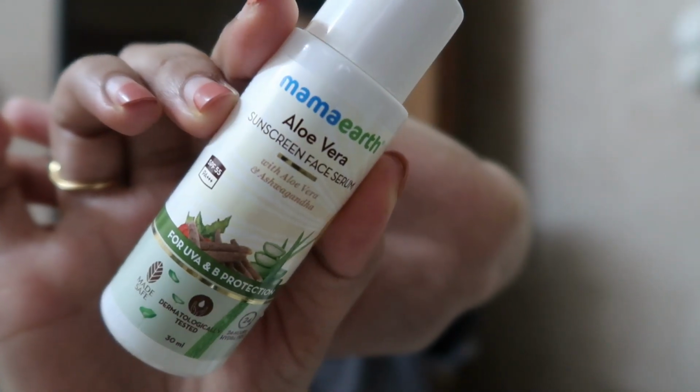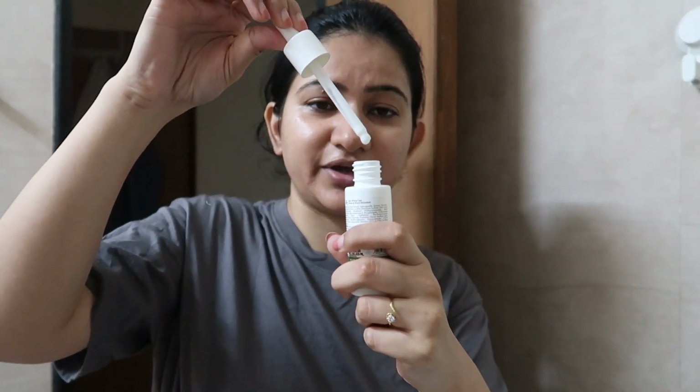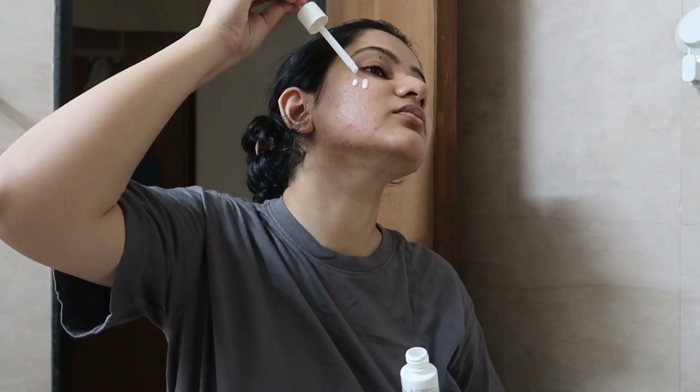So I usually use the Mama Earth Aloe Vera Sunscreen Face Serum. The best part is that it's a serum, so ये काफी, as you can see, the texture is very, very thin texture. I'll just apply it right now. Blend it well. See, it's not all oily. It blends in like any other serum, which is what I like. Also apply it on my neck. Also apply the remaining on my hands.